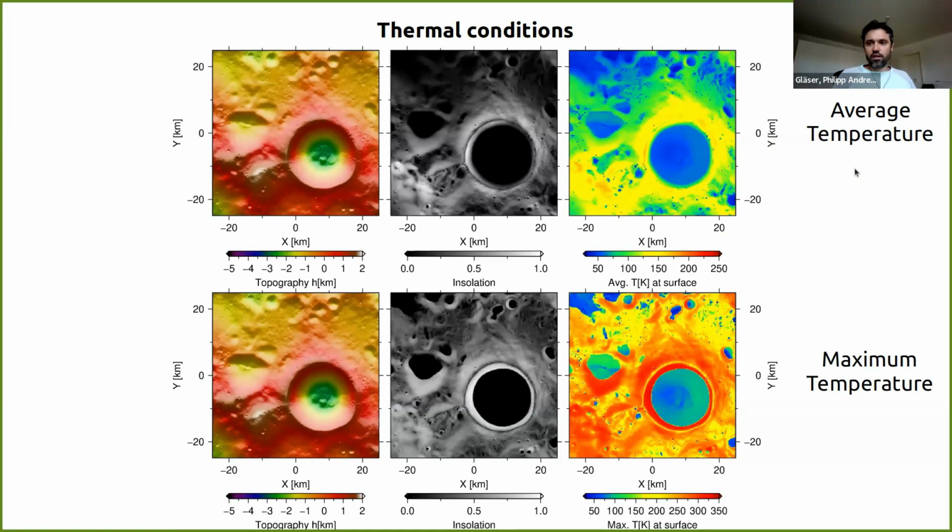Up here, I show you average temperatures. On the bottom, I show you maximum temperatures. And again, our study region, the topography for reference, is shown here. This middle panel now shows you the average insolation scaled from 0 to 1. So it's not illumination, but insolation, like how much watts per square meter are received at each pixel on average. And white pixels mean a lot of watts per square meter, dark or black pixels mean 0. And as we know, the inner part of Shackleton is a PSR, so we also end up with 0 watts per square meter coming from that direct sunlight.